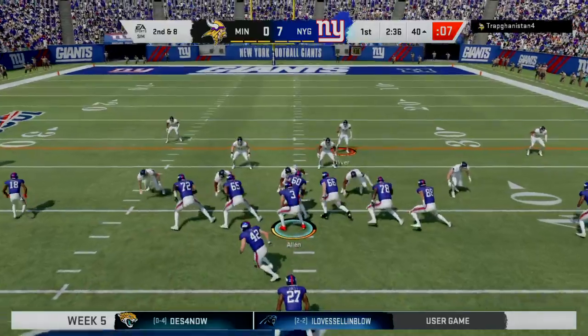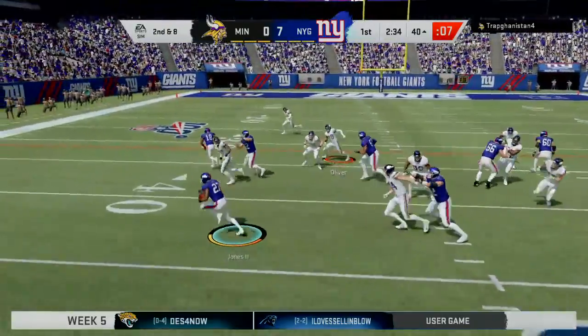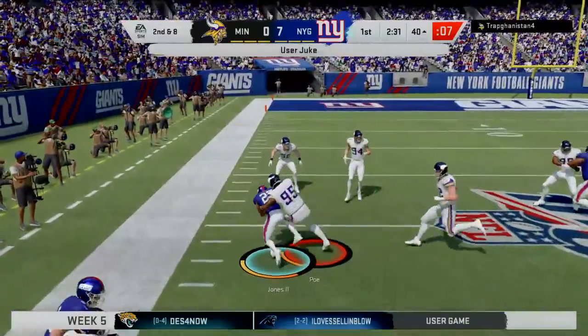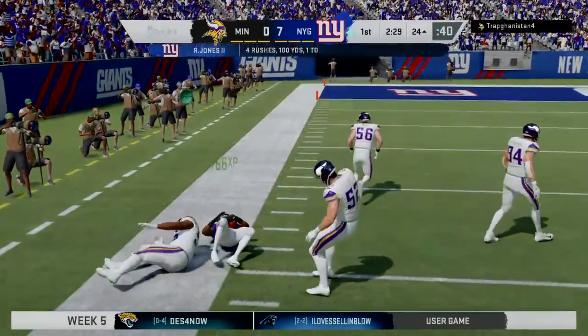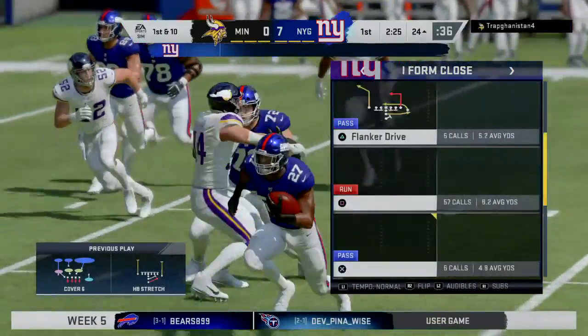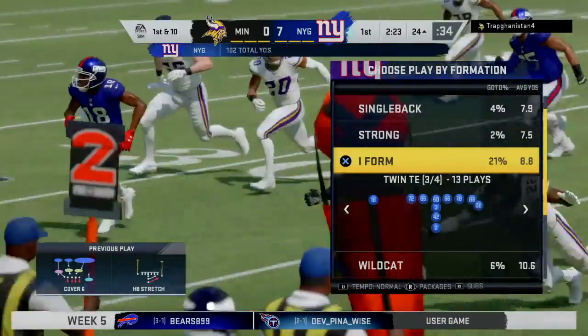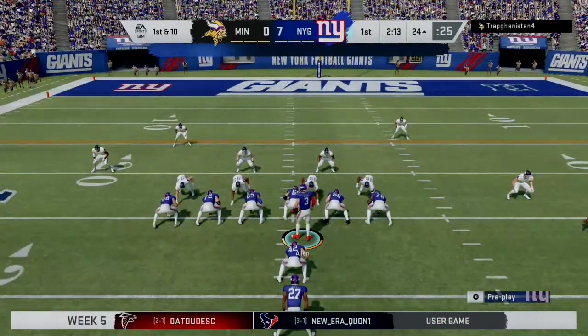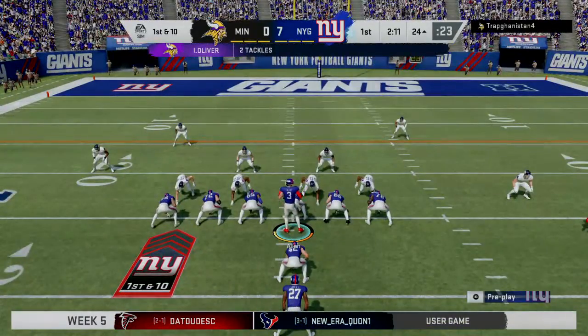Quick dance. Back to the ground, this time with Jones. Jones breaking from the contact and brought down, but not before they're inside the 25. He'll get 15 and a Giants first down. One thing's for sure, this defense has to figure out how to stop the ground game. He's eating them up here in the first quarter.